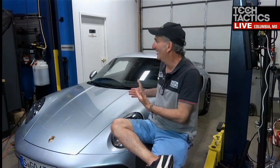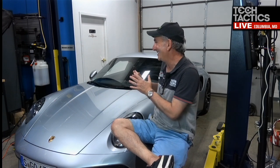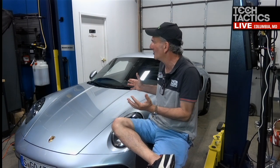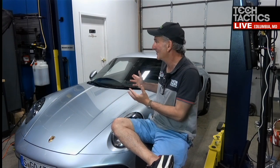For heaven's sake, look at a Taycan. That's just a shade slower to 60 than this car. I think it's 2.8 for a Taycan Turbo S? Yeah, exactly.